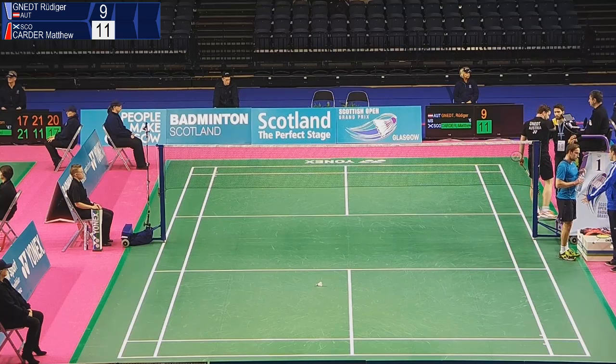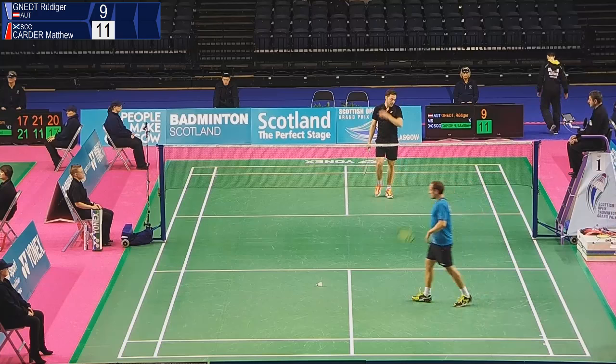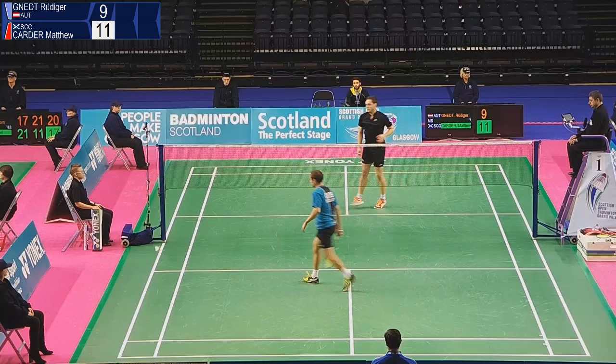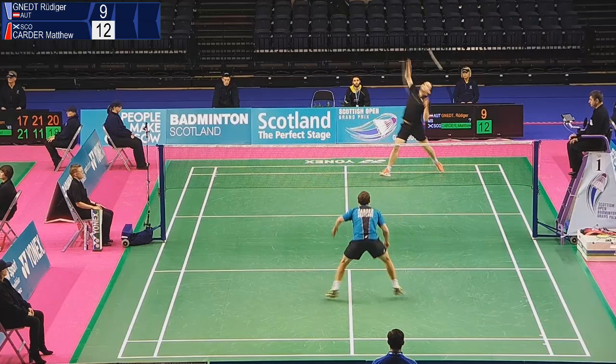It's also telltale signs of Rüdiger's breathing. He's not quite as comfortable as Matthew. And I know Matthew, he'd be well happy with long rallies. 11, 9, play. Well, that's a good shot from Matthew there.